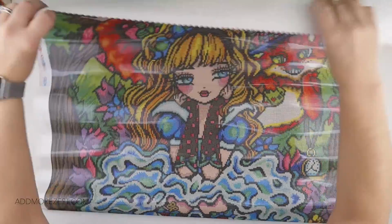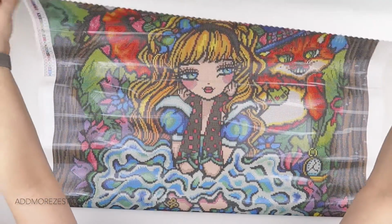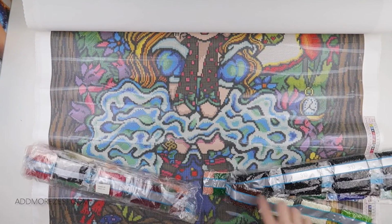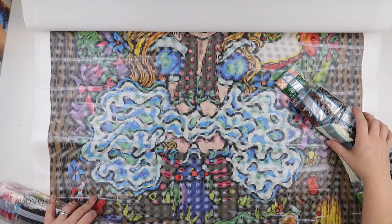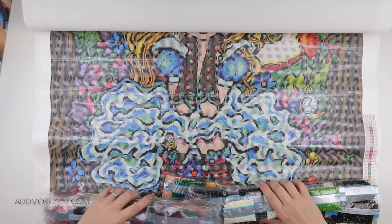This is a really big one. So we've got the rabbit at the top, then we get to Alice, we've got the cat, we've got the clock, all the way down to here and my disorganised diamonds. It is 70 centimetres by 89 centimetres, and this one I do have in a square. So it'll be interesting to see.